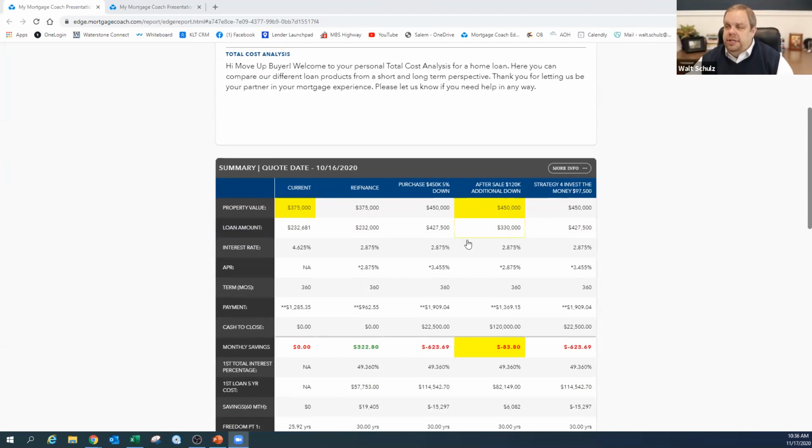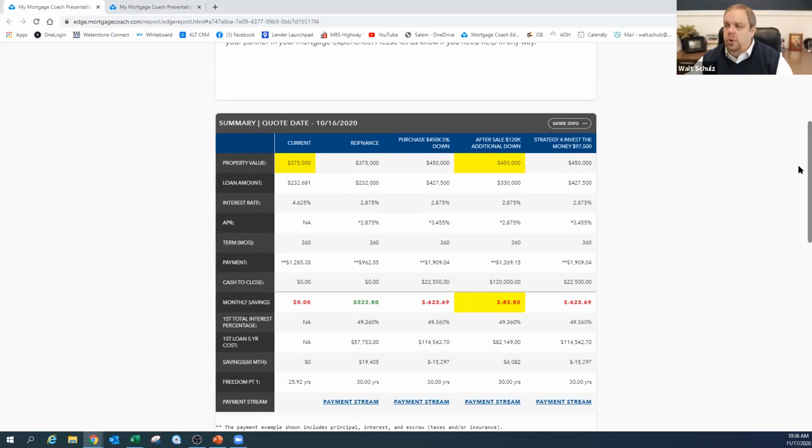But ultimately, this is just a fictitious client here where we may have helped them several years ago. Their interest rate's 4.625%. They haven't refinanced yet. Their current mortgage payment is $1,285 a month. Now, they've got a current loan amount of $232,000. Their current value is $375,000.